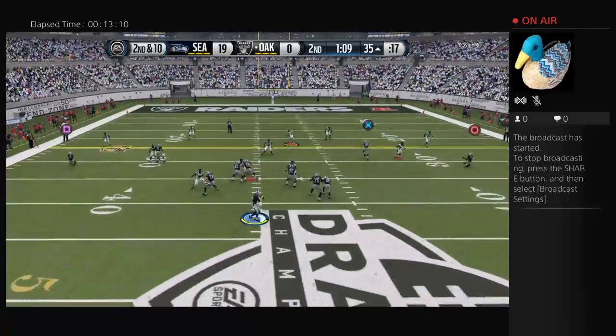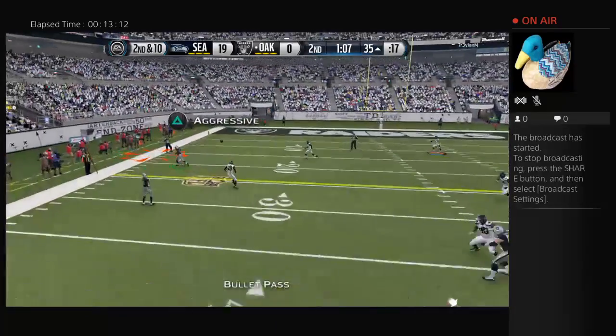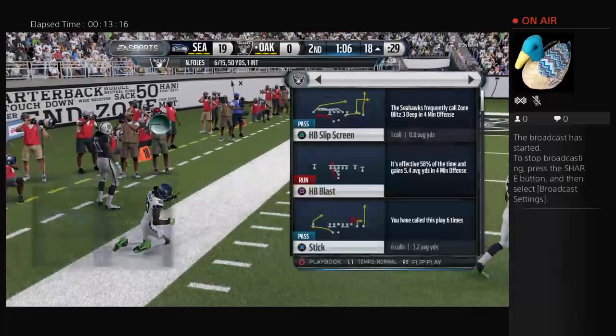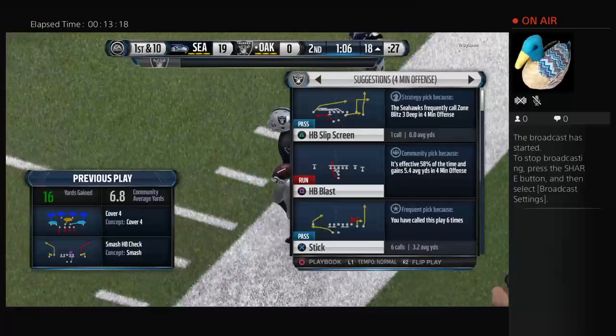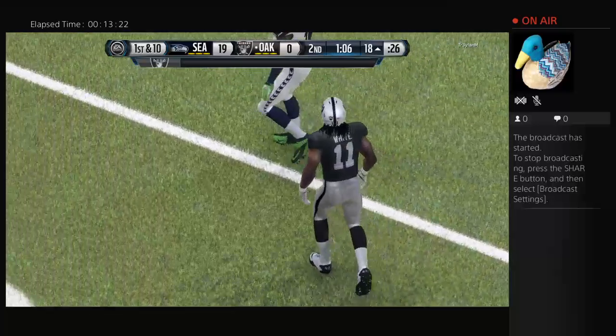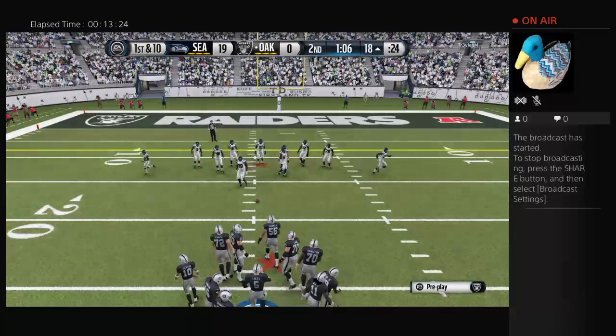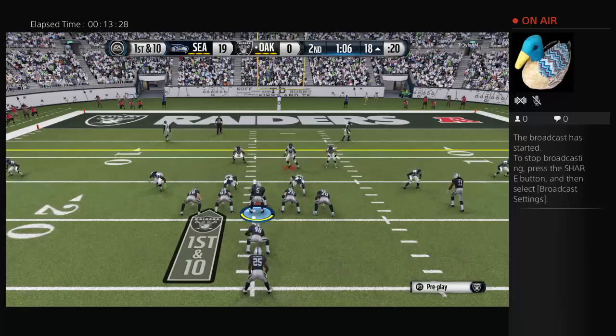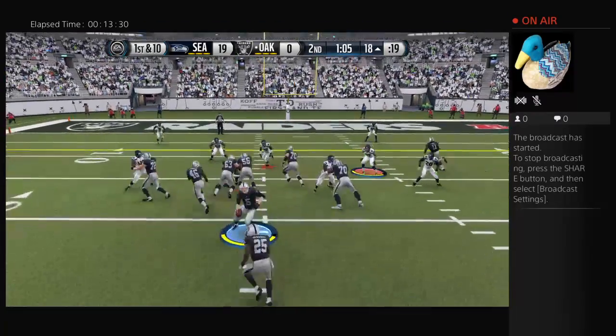They'll go shotgun here. Snatches it with one hand. White's such a great athlete. And of course, you've got to be a great athlete to be able to make a catch like that. First down here. They're back at the line after that catch for a first down.